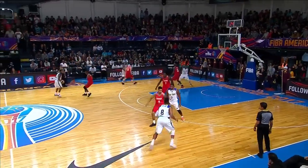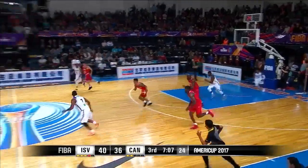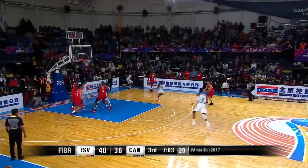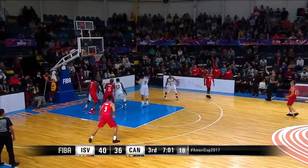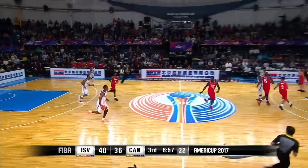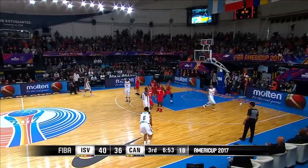Good opportunity for Virgin Islands to take a better lead, but that was an ill-advised shot. Pass if I ever saw one. In transition, Canada has the lead for 3 and it's out. The ball for Gray. And now for Victor. And Hodge.